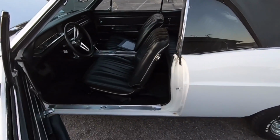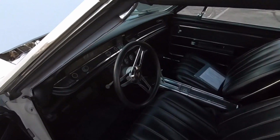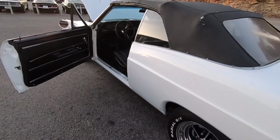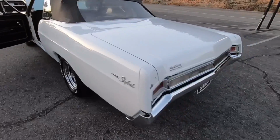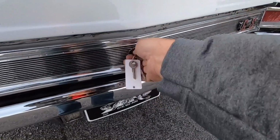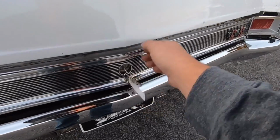We're gonna go straight to the trunk, see if there's any water in there. It didn't rain yesterday, but the day before that we got some sprinkles here in Tennessee. We had a lot last week, and I know this trunk hasn't been checked since last week, so let's see what happened.